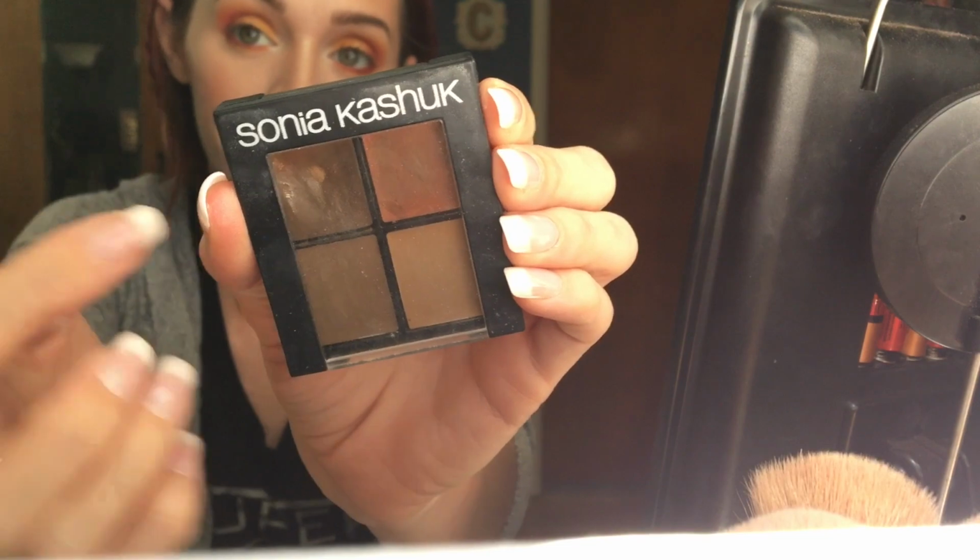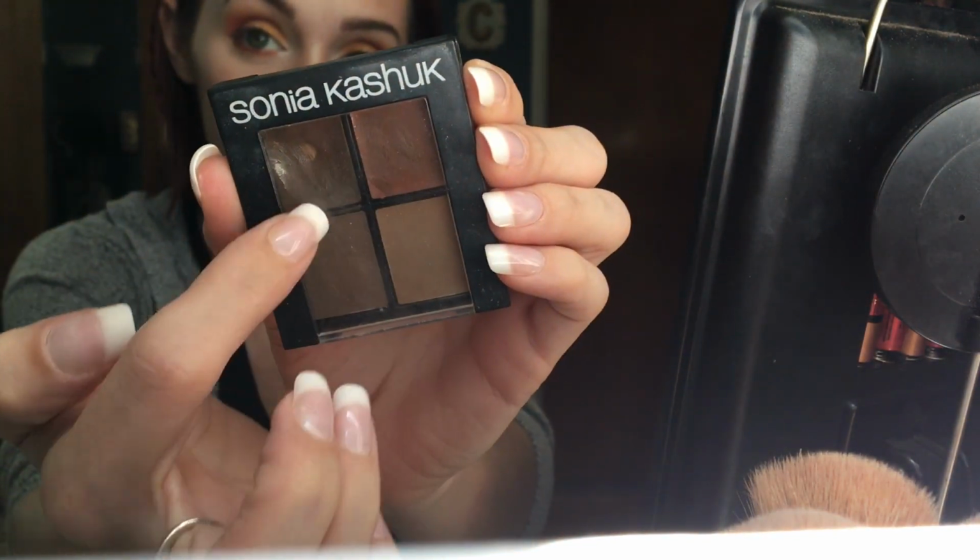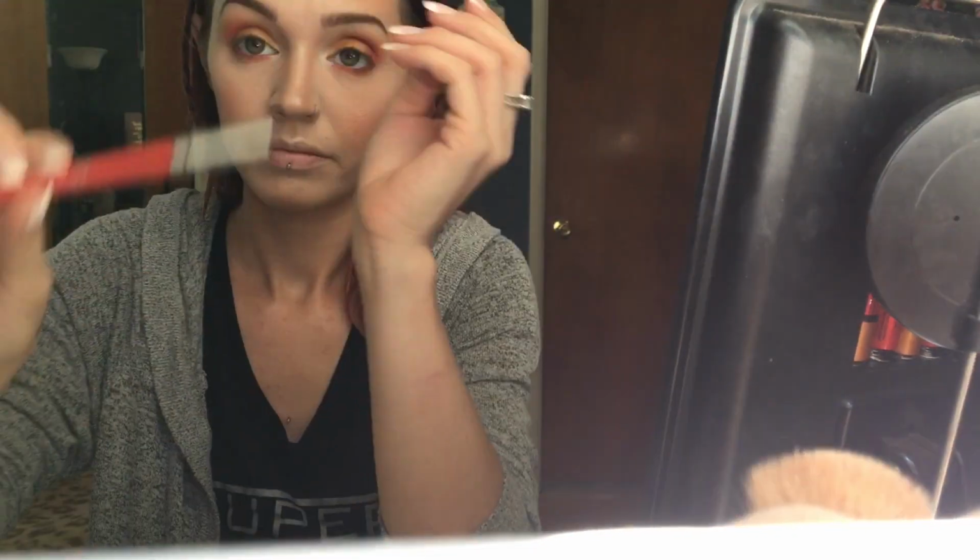Now for the brows, done. I don't do my brows on camera. I use this palette, the top two shades, because brows are very personal, so I don't feel like I need to show them in every video. But I took this Urban Decay red lip liner and put that in my waterline, and I loved it so much.